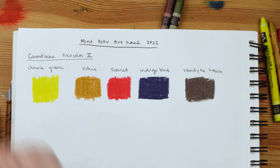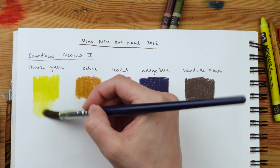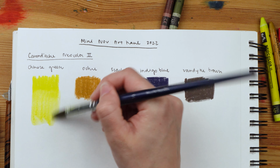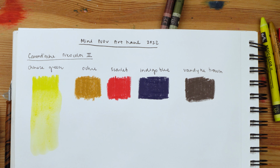So now we are going to add a bit of water, see how they behave. So let's start with Chinese green. Oh yeah, that's nice. That's very nice. Love it. Now let's do ochre.